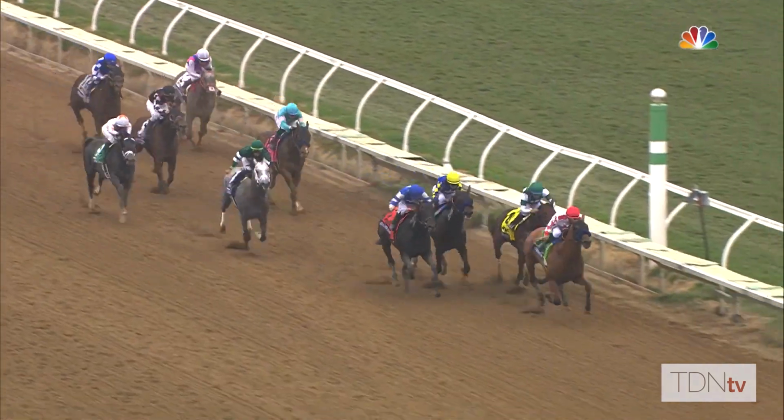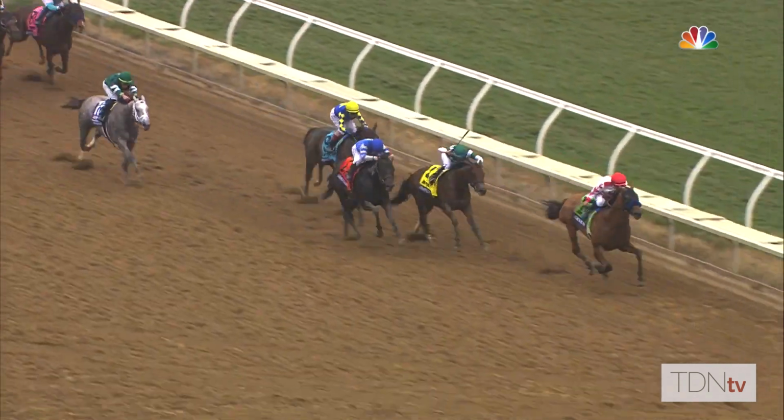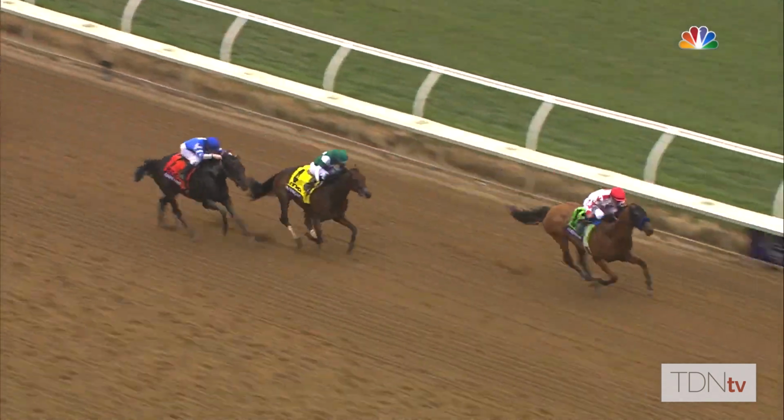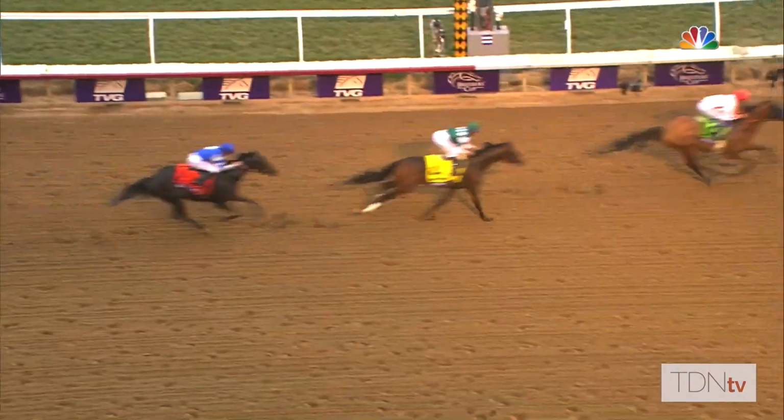They come to the final furlong. Corniche with something left. Giant Game off the rail. Papa Cap trying to split those two, but it's Corniche. He's just too good. Corniche wins the Breeders' Cup Juvenile.